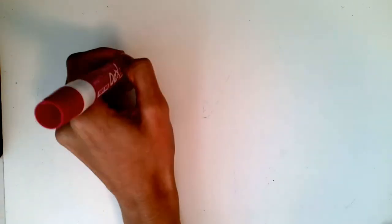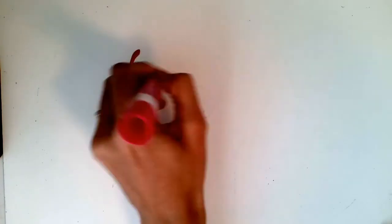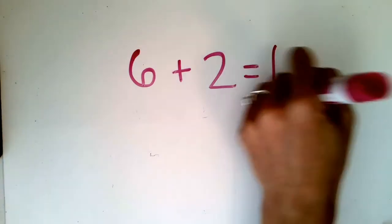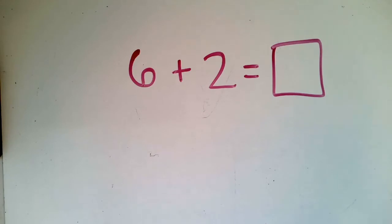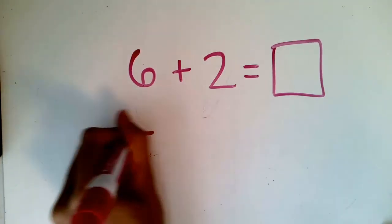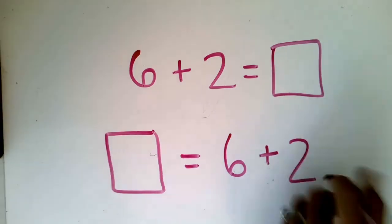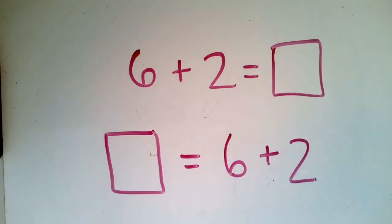Okay. And we're going to talk about a couple different ways that we can write adding number sentences, okay? We see this a lot. Let's use 6 plus 2 equals, like I did in our I can statement. So we see them like this a lot, right? So 6 plus 2 equals something. Well, boys and girls, let me give you a heads up. Warning, warning, warning. Today your math book's going to try and trick you, okay? Today your math book might give you a number sentence that looks like this. Something equals 6 plus 2, okay? Something equals 6 plus 2.